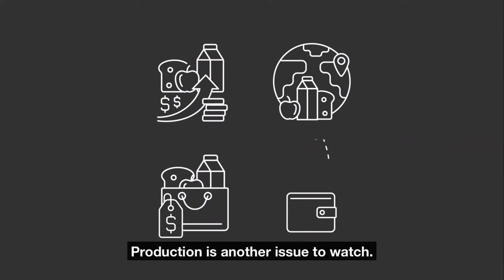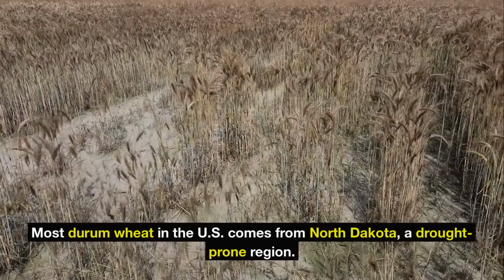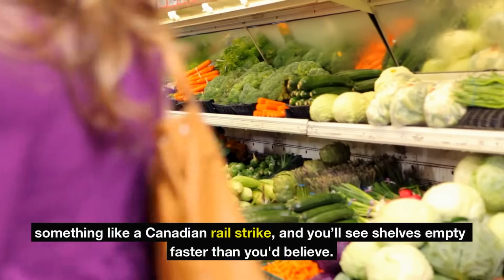Production is another issue to watch. Most durum wheat in the U.S. comes from North Dakota, a drought-prone region. A single bad season, or something like a Canadian rail strike, and you'll see shelves empty faster than you'd believe.